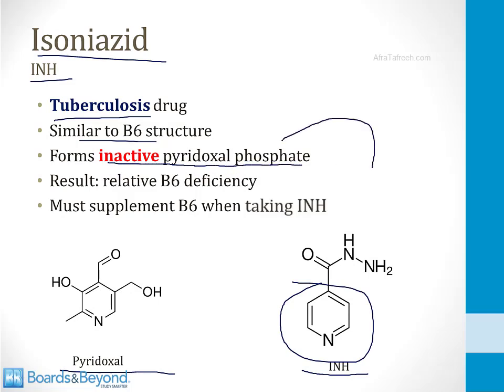As a result, because this is inactive, you will have a relative B6 deficiency. Enzymes will try to use this inactive form and it won't function correctly, and they won't be able to carry out the reactions that require vitamin B6. As a result, patients who take INH are always supplemented with vitamin B6 so that they don't develop symptoms of a B6 deficiency.